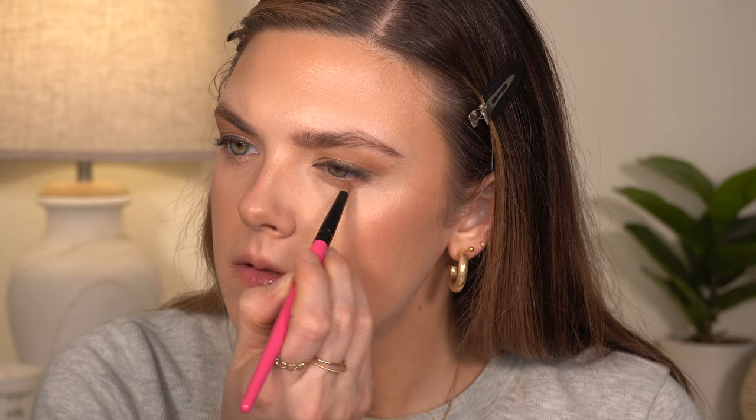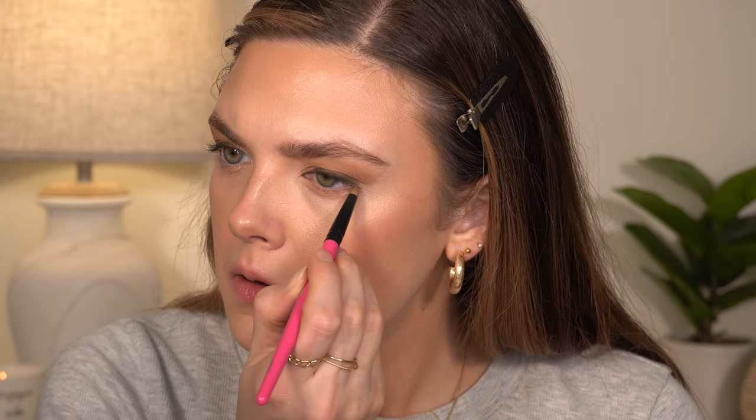Okay, let's finish up the lower lash line. Let's see, I'm gonna take Pumpkin, so the transition shade that we've been using. Okay, we're gonna take Pumpkin all the way across. Let me use a different brush. I feel like that one is stained from that purple. Let me try this one. This is the What's Up Beauty pencil brush. I think it's the R101. Yeah.